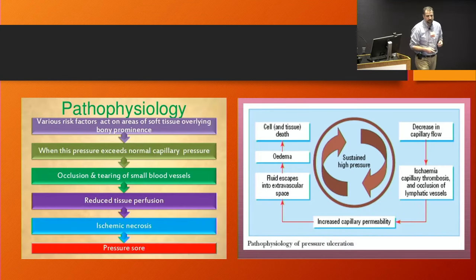So the pathophysiology, again, comes down to pressure. When the pressure exceeds the capillary pressure, the blood perfusion to the skin and subcutaneous tissue, it's all about ischemia. It's all about lack of blood flow. So pressure is higher than the capillary pressure, then you have lack of blood flow, you start to get ischemic damage, and then you start to get a pressure injury.